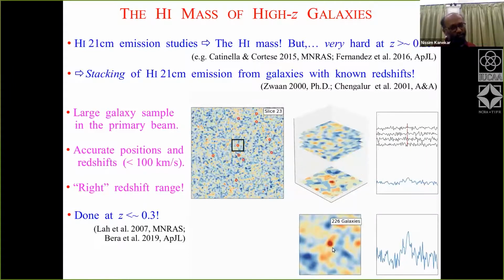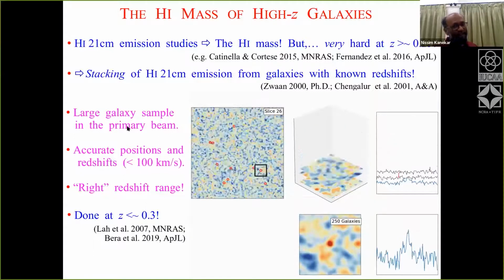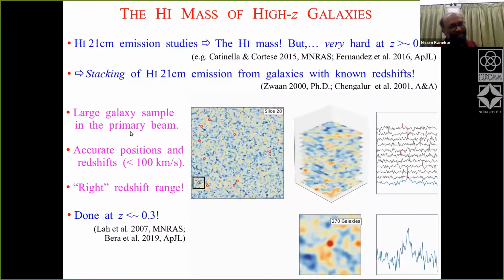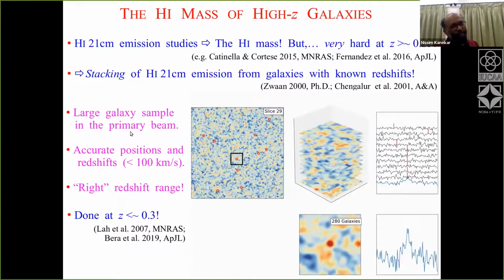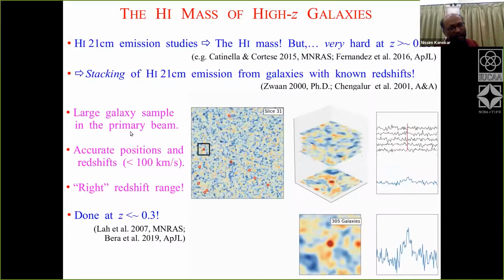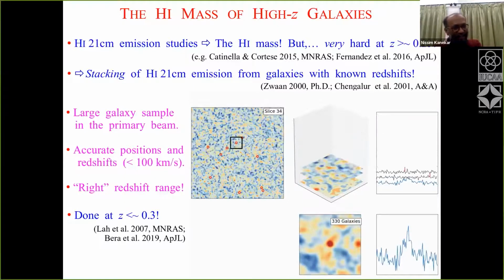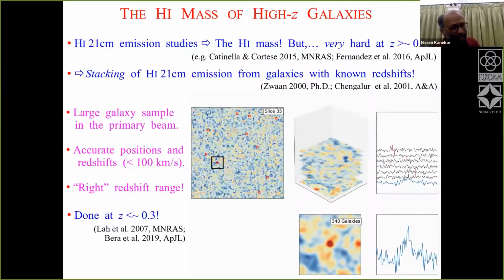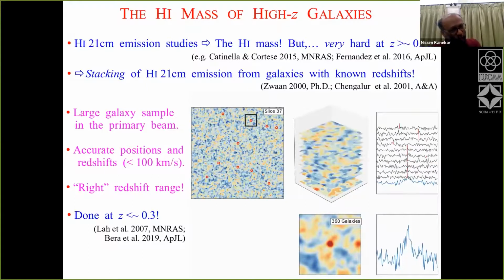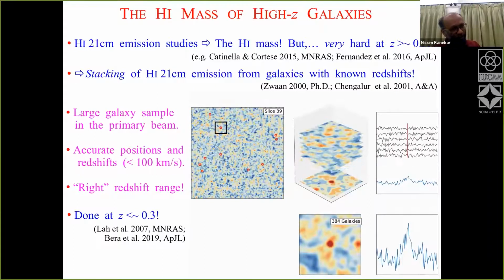So what do you need for this to be successful? What you need is a large galaxy sample within the beam of the telescope. You need to be able to observe many galaxies at the same time. That's important. Otherwise, if there are not enough galaxies within your beam, then you can't average these galaxies. The second thing you need is that, remember, you want to stack the 21 centimeter emission. To do that, you need to align the galaxies in positions and redshifts. So you need to have good positions and redshifts from some other observations. And the obvious thing is optical spectroscopy.